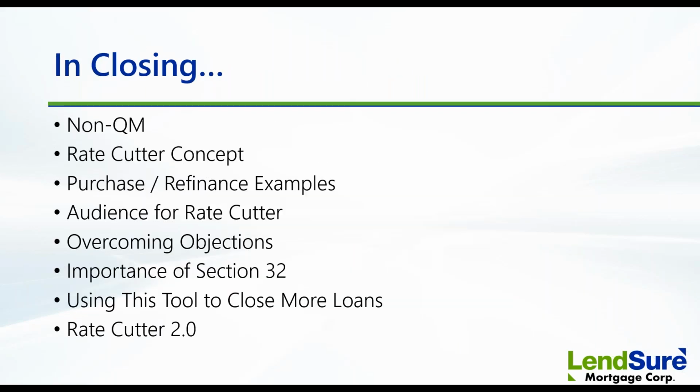All right, everyone. So in closing, let's just kind of recap a little bit about what we discussed. We talked about LendSure being primarily focused in the non-QM market. We gave you the concept of what rate cutter is. We gave you a purchase and a refinance example and walked you through how to use rate cutter as an obvious advantage to your borrower. Overcoming objections, the equity, the recapture, the lower payment are all ways to convince a borrower that this is actually a true benefit loan to them.